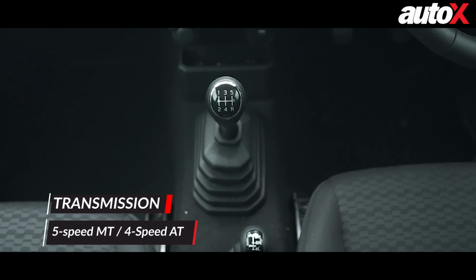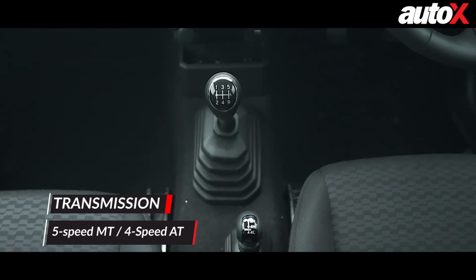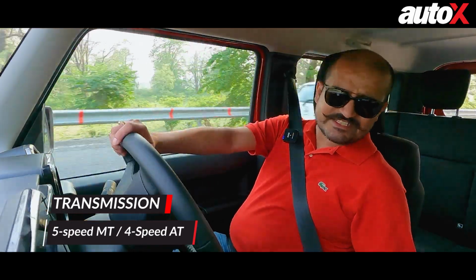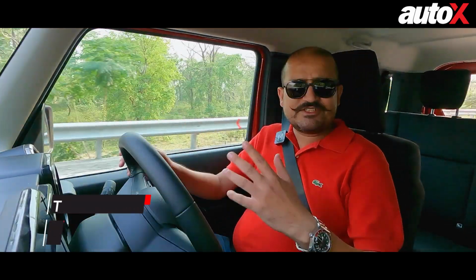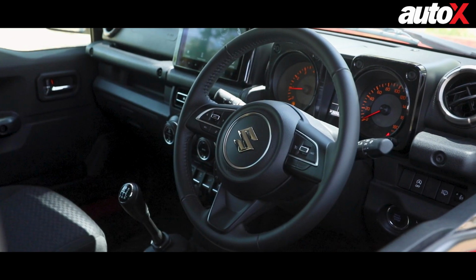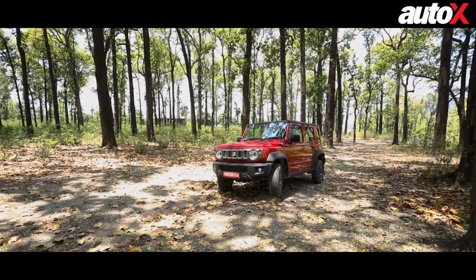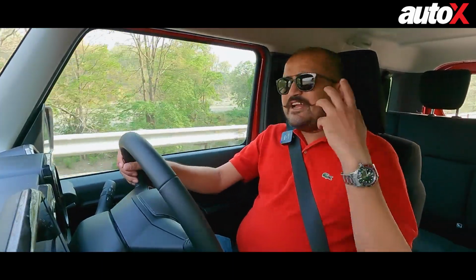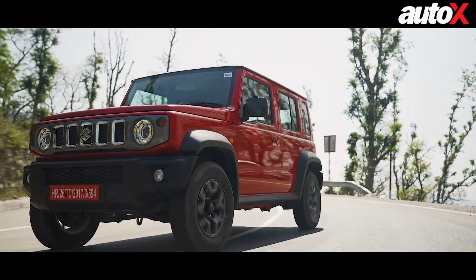We've only driven the manual version today due to a paucity of time, and the 5-speed gearbox shifts quite well. I think the shifts are a little sticky, but that might be because it's a brand new car. The steering is linear, but the most important aspect of the Jimny is how well it does on and off the road. On the road, it simply rides.